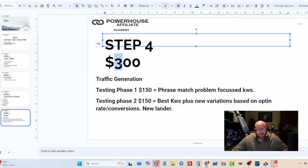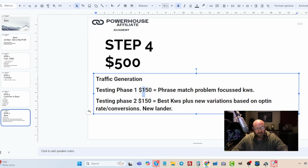But in this case, let's say you didn't, and you just say, hey, look, Joey, I'm going to go ahead and just spend all of my $500 on traffic. So then we're going to change this to $500, and we're going to change these test phases to, say, 250 and 250. That's still not a lot of traffic for $500. Depending on your niche, you're going to be looking for a niche that has keyword bids around 50 cents or less. And I've shown those types of campaigns on this channel.